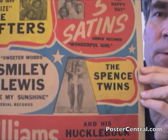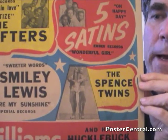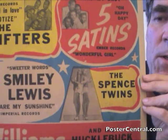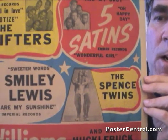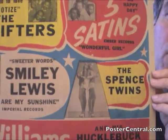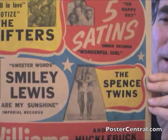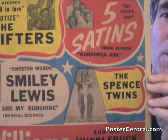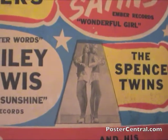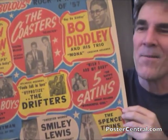Well, this poster actually came from a gentleman who was at the concert named Jim Lowe, and Jim's eyewitness account of the show recounts that the Spence Twins, when they came on late in the evening, caused such a sensation. I mean, everybody standing on their chairs and foot stomping and just making a general disturbance, which of course is normal for today's rock concert, but back in the 50s, everybody was really worried that the police were called in and the show was stopped. So there you have it. Get one good look at those ladies whipping up trouble back in 1957, the rock and roll show.